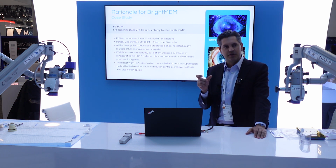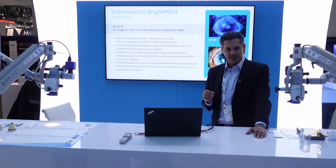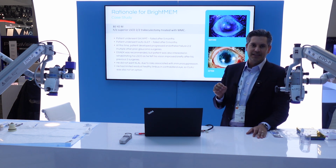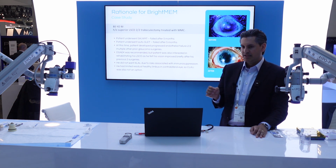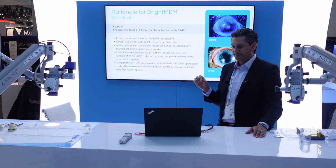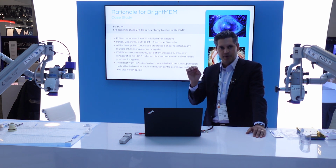C. This patient underwent an amniotic membrane transplant as well as an autograft, failed both of those treatments within 5 months. This patient did not want a KLAL due to the risk of the immune suppression, and there was limited healthy limbus in the contralateral eye, and so CLAU also was not an option. This patient consented to try a BrightMEM, and you can see in this image, this is post-op month 3.